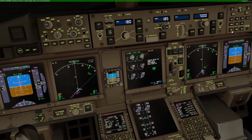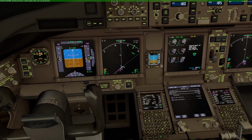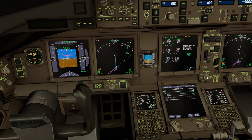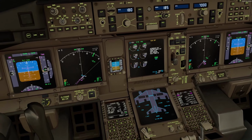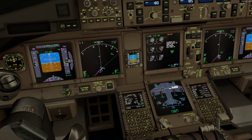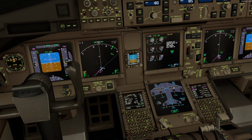Okay, parking brake set. Okay, we'll ignore that we've just been pushed onto the grass. Anti-ice, not required. Recall, just the TCAS warning, which will be on momentarily. RTO. We'll do our flight control check. Okay, we've got full movement on the left and full movement on the right.